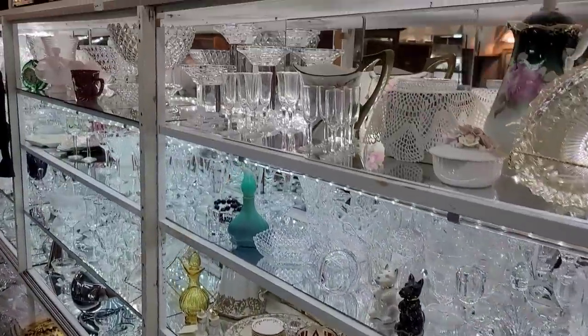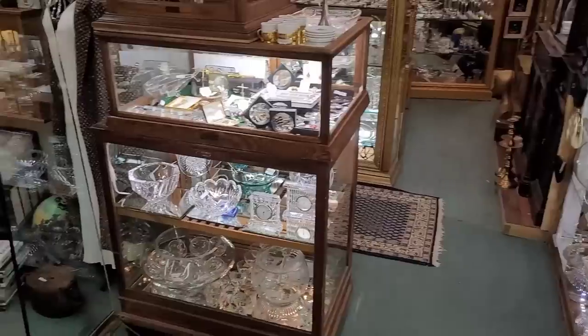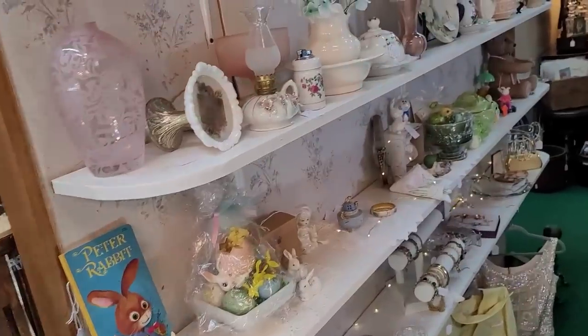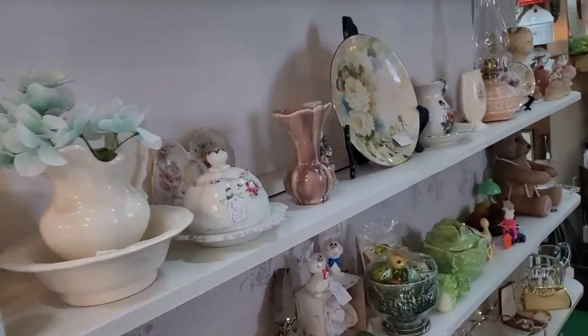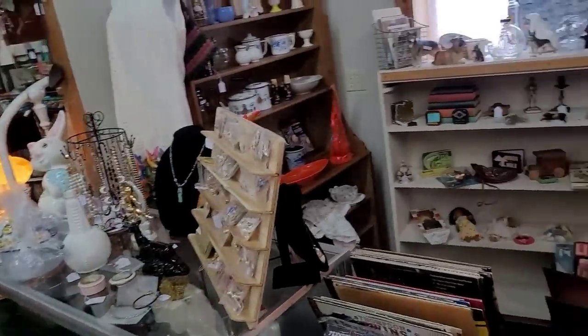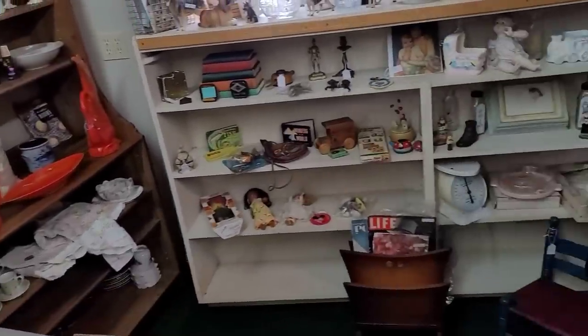Lots of clear glass. I'll check back in with you if we find anything else. How about that? Okay, we're entering into a little bit of the garden area back here. We're gonna spin around over here and see if we see anything.